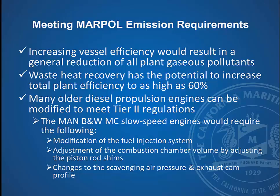Many older diesel propulsion engines can be modified to meet Tier 2 regulations. For the Burmeister MC slow speed engines, this would require modification of the fuel injection equipment. And in reality, what they're doing is taking off the mechanical fuel pumps and replacing them with electronic control fuel pumps. And then also the fuel valves themselves are going over to the slide valve type. Adjustment of the combustion chamber volume by adjusting the piston rod shims, and changes to the scavenging air pressure and exhaust cam profile.